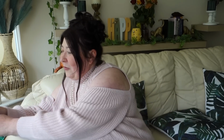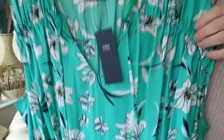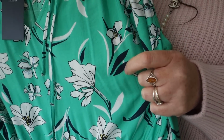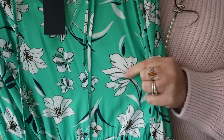First of all, oh, the coat hangers are tangled. First of all, I picked up this green dress. And do you know what? It's a really nice colour green. And it's got, I don't know if that's navy or black. It's navy, guys. I'll come closer so you can see. So it's a lovely floral print, and it's green, and these bits are navy. I don't know if they'll come up black on the camera, but it's definitely navy. And these like white flowers.